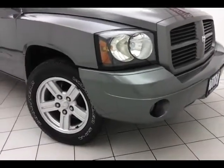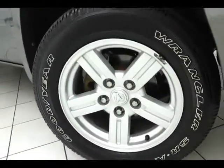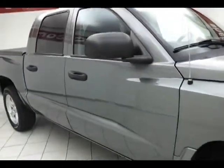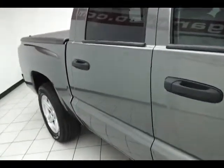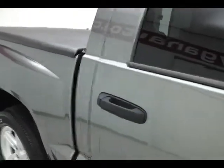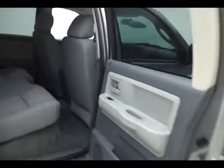Fog lights for better visibility, 18-inch aluminum wheels. Dakota's a very safe vehicle, 5-star front and side government crash test rating, keeping your family and friends safe and insurance costs down. Deep tinted glass, quad cab has 4 full doors. Doors open up almost full 90 degrees, makes it very easy to get in and out.